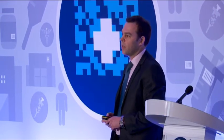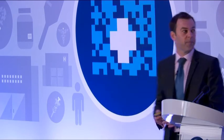The Lord Carter review that was published recently has done a quick tot-up of all the acute pharmacy stock holdings and reckons there's £200 million sitting on our shelves in our pharmacy departments. And if we could all get that down to a maximum of 15 days worth of turnover within our pharmacies, that would be a one-off saving to the NHS of £50 million.